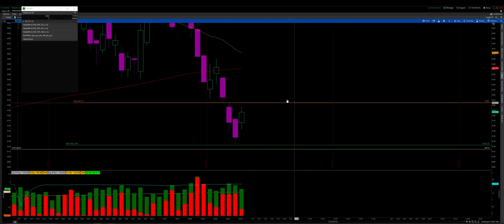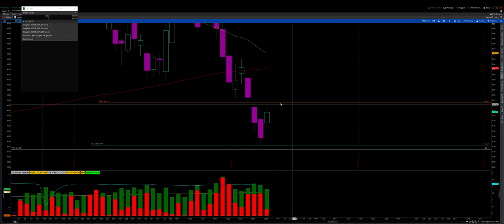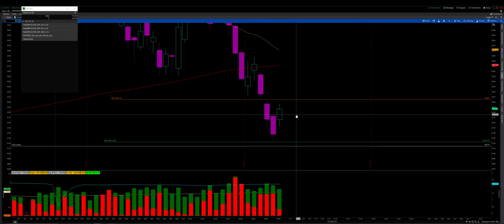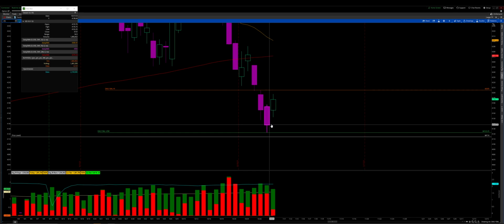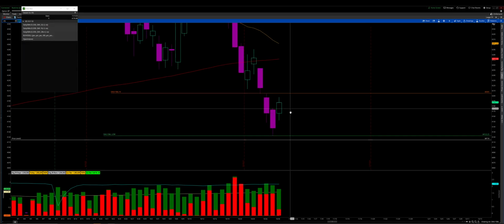So expect a lot of chop inside of here. We could potentially chop around until Wednesday, as the market has come back into a balance. And today was pretty much nothing but short covering and momentum buying, as the shorts just kind of gave up what they had on Friday with a double distribution day down. And I'll show you guys that here in just a second on the 30-minute time frame.